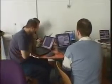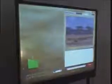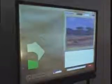Back in the classroom, the technical experts can see the players' movements and the decisions they're making. These are displayed on a smart board, and when a player decides to spray a habitat, that area pops up on the board.